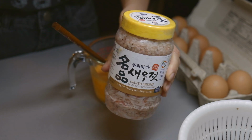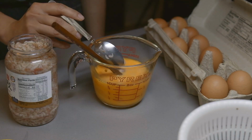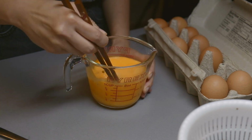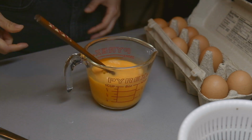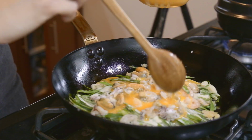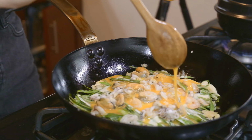I'm using salted shrimp to season my eggs today. I love salted shrimp. I think it is really delicious and it adds a ton of flavor to whatever I'm seasoning. Think of salted shrimp as a seasoning and you can use it in everything.